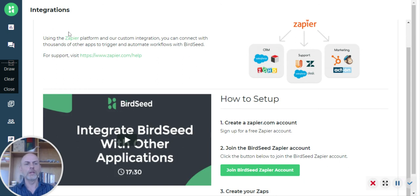Based on what Drew told me, and this makes sense, they will build out some integrations based on what people request, based on what's most popular. So you won't always be tied to Zapier, but at least for the moment you are. So that is my video.